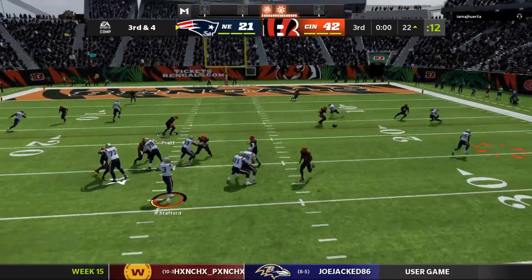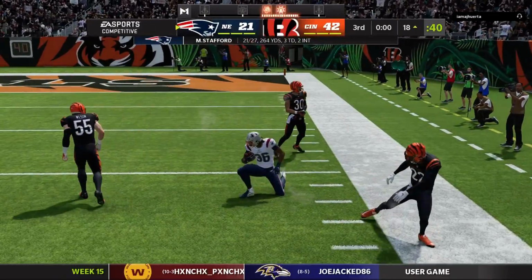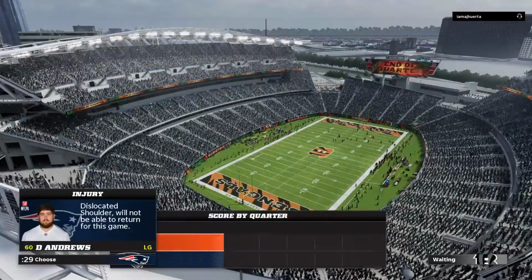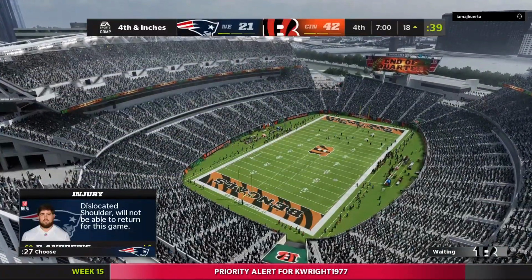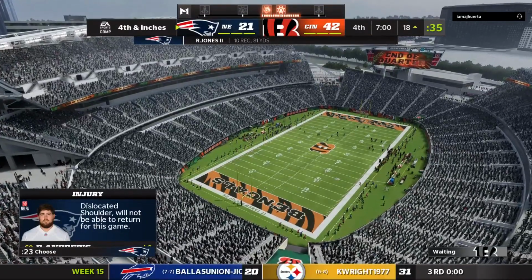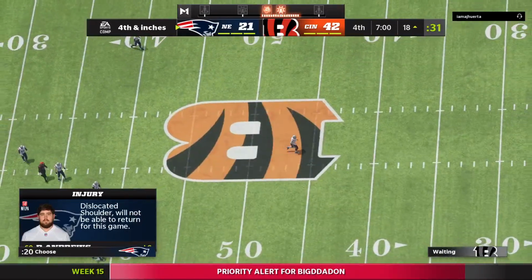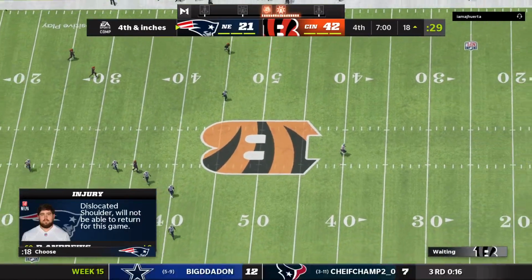Now Stafford drops it to Jones in the flat. And boy, he is very close to a first down, but from where they're spotting that football, he's going to be a foot or so short. Back now in Cincinnati, a lot of happy faces in the crowd at this point as their guys have a big lead here to start quarter number 4.